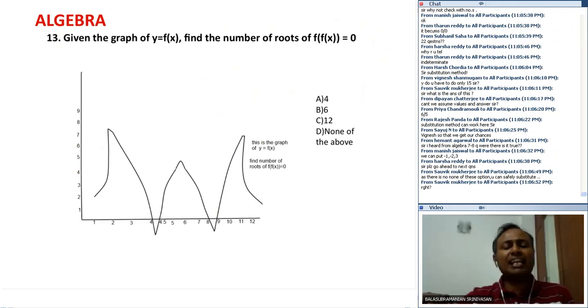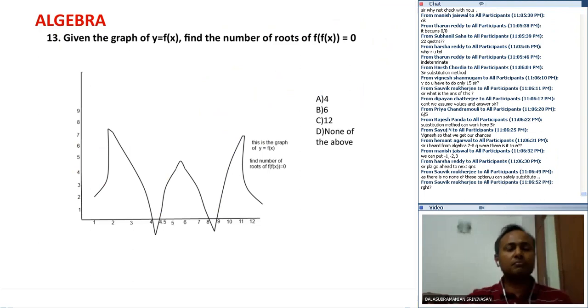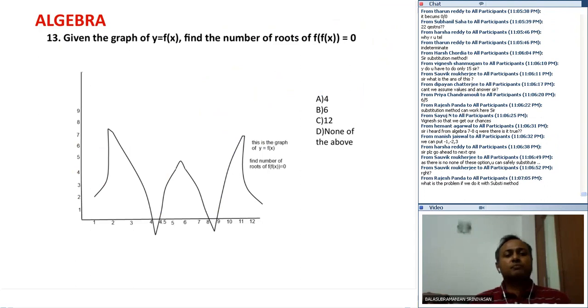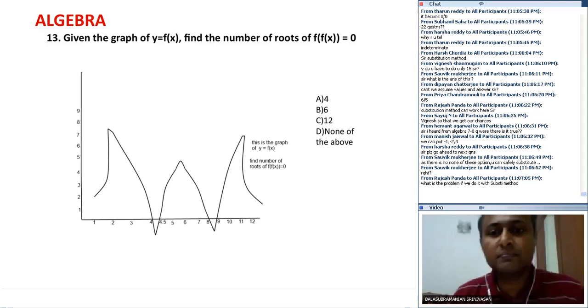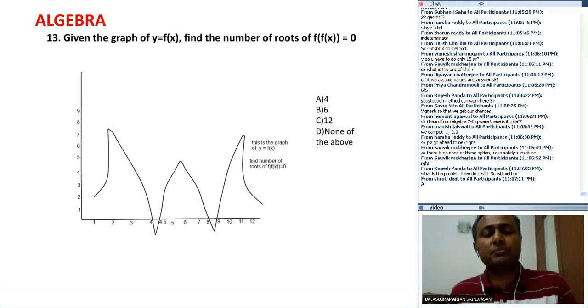Now this is the question that's actually come in a SAT paper. Just try to answer it quickly. Typical functions and graphs. Rajesh, you could miss out something in substitution.